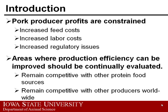And we do this to remain competitive with other food protein sources in the world. And then as we look at North America's competitiveness, we want to remain competitive with other producers worldwide. So it's one of the reasons that we continually focus on improving our efficiency wherever those efficiencies can be obtained.